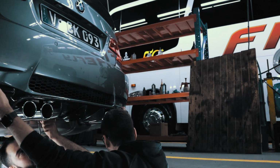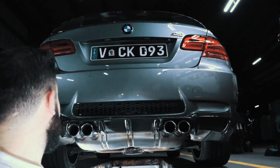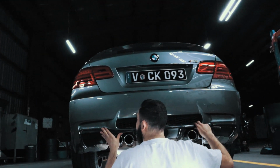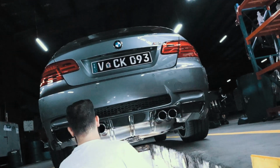Right, if anyone wants this, I'm pretty sure the guy I bought it off bought it from Mars Performance and he never used it. And I just bought it on Gumtree a bit cheaper, saved myself a couple of hundred dollars. I think they retail for $699 on marsperformance.com.au. I could be wrong, it could be cheaper now.